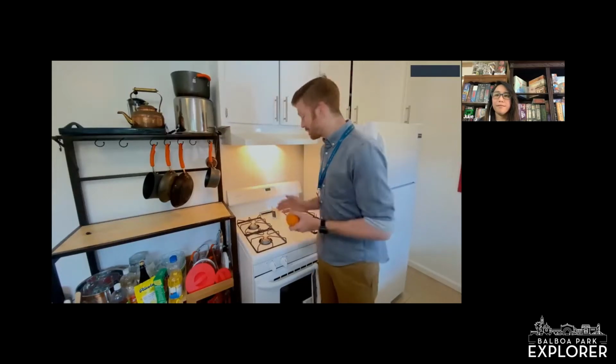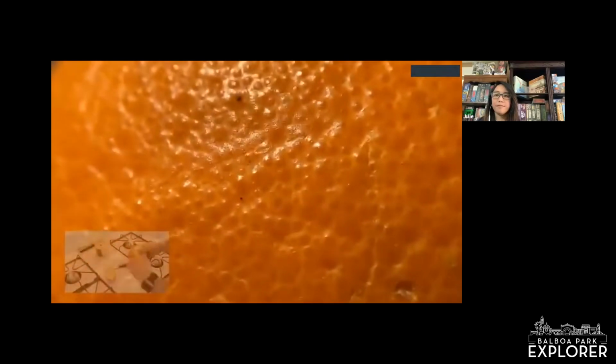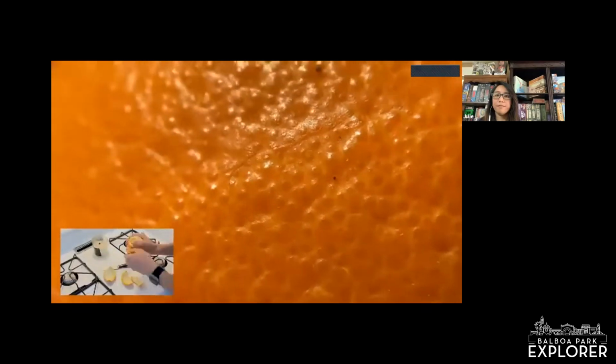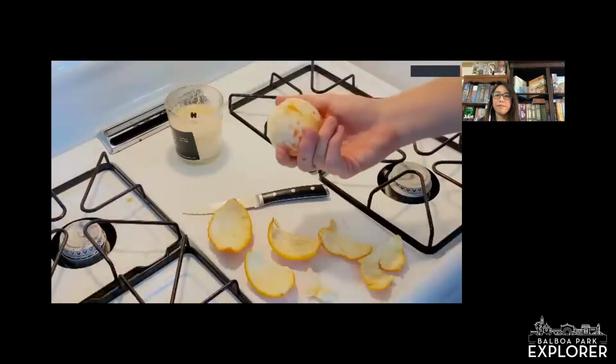All right, so let's find out what happens. First, we have to peel the orange. While I'm peeling this orange, we're going to look at the actual peel itself. You'll see there's a bunch of these little bumps, and those are a little bit of a hint as to how the experiment is going to work and what we'll see next. All right, looks like the orange is all finished. Let's try this out.